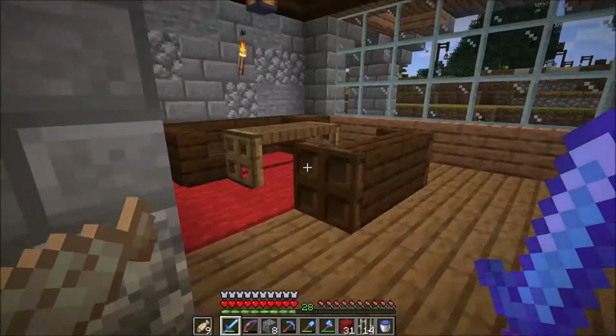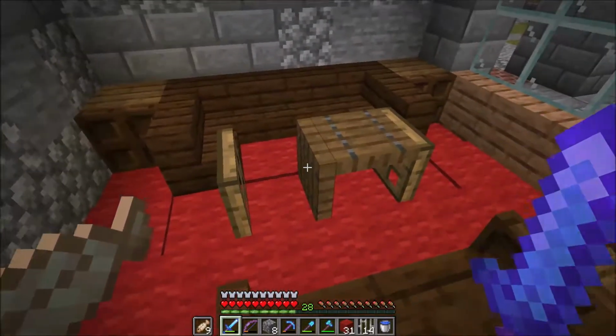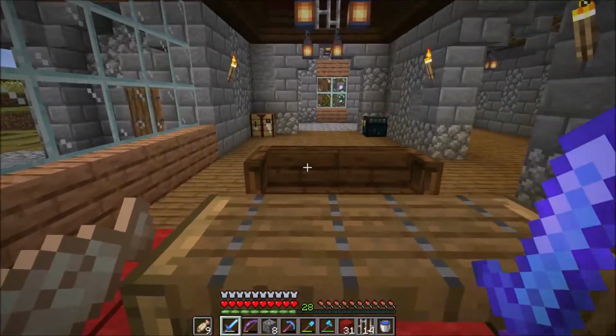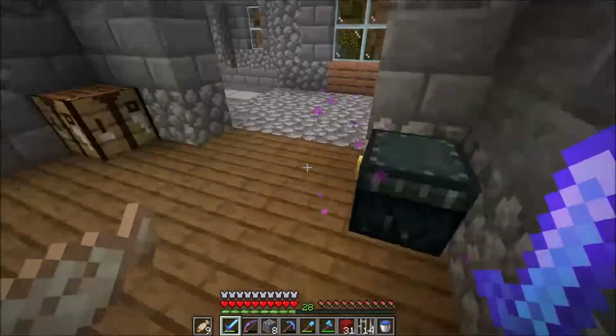That's not good. Okay, so we've gotten this half of the room done with these trapdoors. I'm going to put something on these. Don't worry, never you fret. And I think this is cool. I think it looks good. And so now we're going to work on this half of the room.